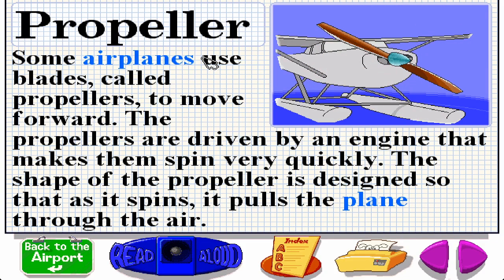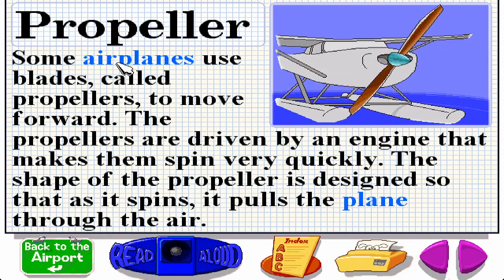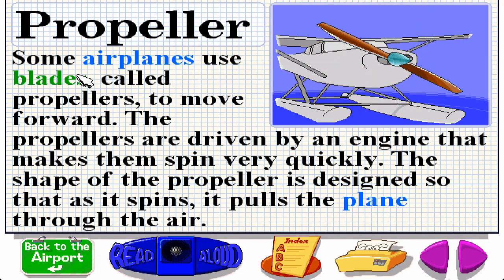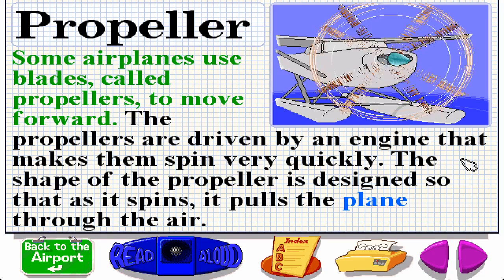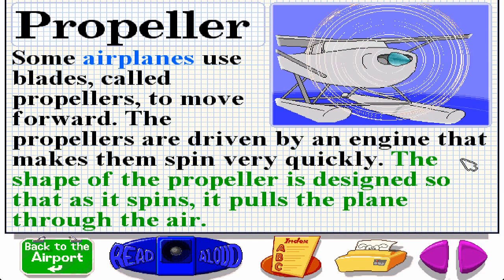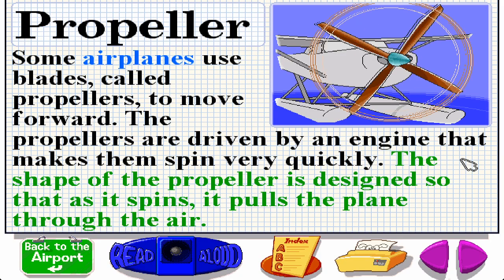Airplanes use blades called propellers. Some airplanes use blades called propellers to move forward. The propellers are driven by an engine that makes them spin very quickly. The shape of the propeller is designed so that as it spins, it pulls the plane through the air.